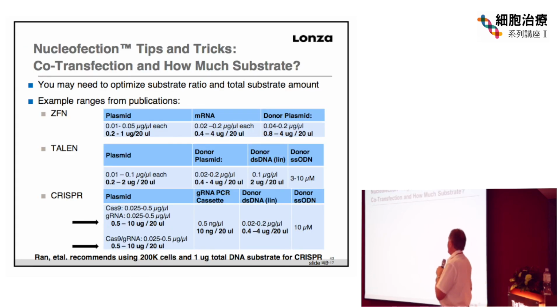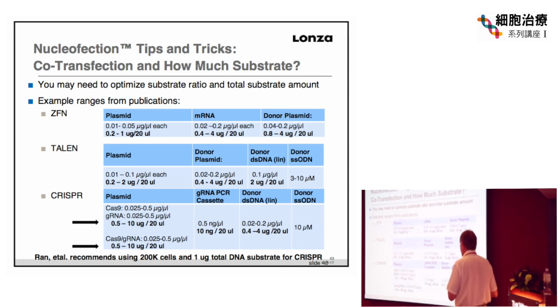So moving on to nucleofection, you're going to need to optimize the ratio of your substrate and the guide RNAs. It's very important to do this if you want to maximize the editing efficiency, and this will end up becoming critical. We went through all the early publications on nucleofection and the different genome editing technologies to try and get a handle on what people were doing. With zinc fingers, in a 20 microliter transfection, most people were using between 0.2 and 1 microgram of DNA.